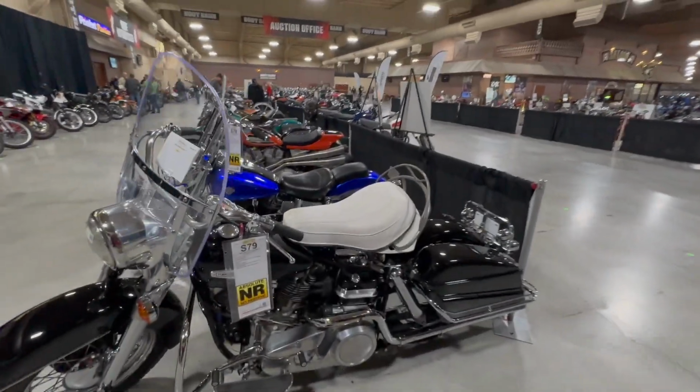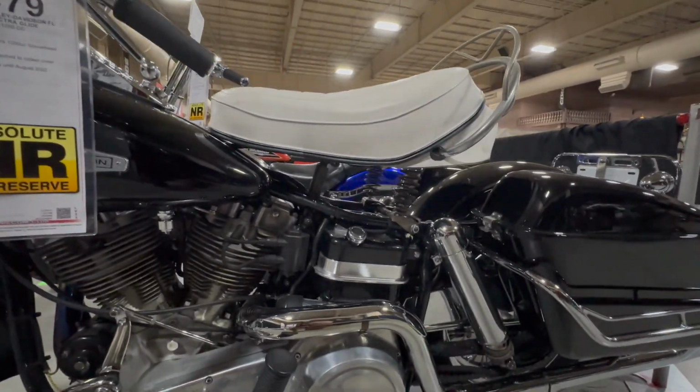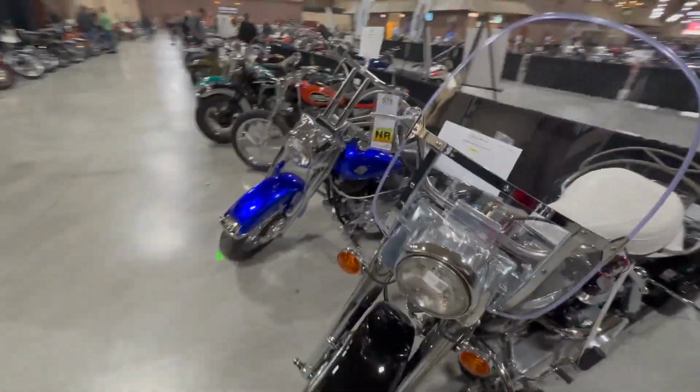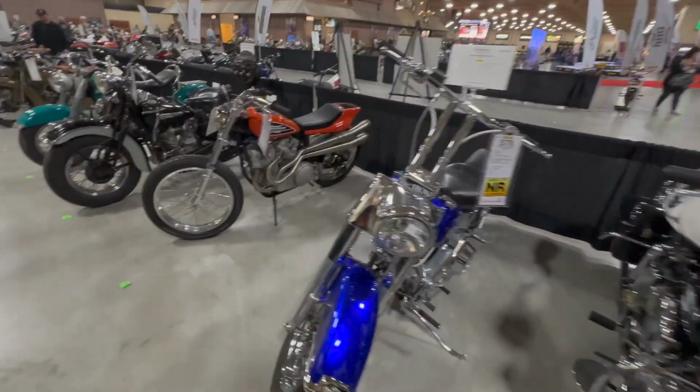I'm just falling more and more in love with the pogo seat setup, or whatever it's called. I don't have that on mine, but it might be worth doing.